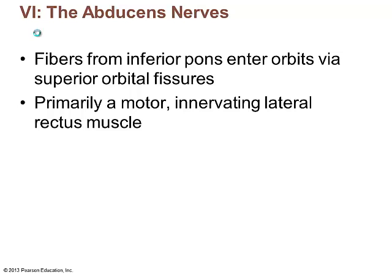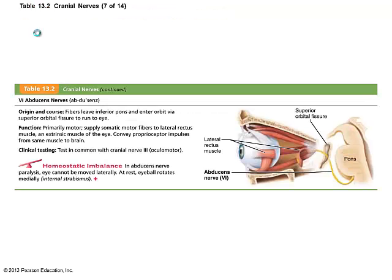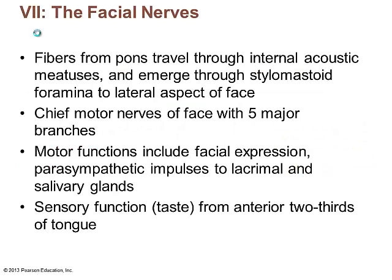Abducens, primary motor innervating lateral rectus muscle. What's that for? What are we doing with that guy? He's kind of confusing, but we're still in the eyeballs, believe it or not. So we're moving side to side, eye motion. So we have up and down, we have side to side, and then we have directional. There's a bunch of different guys involved in that. Facial nerve. What's that doing for me? Yeah, expression, muscles of expression in the face. But what else? When we look at the facial nerve, where are we on the page? That's trigeminal.